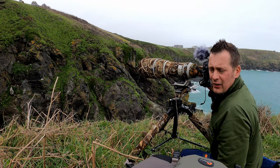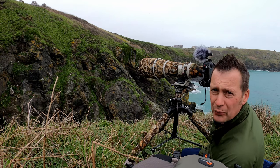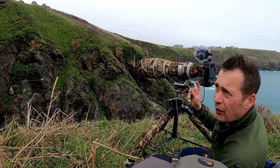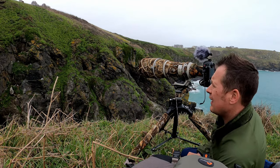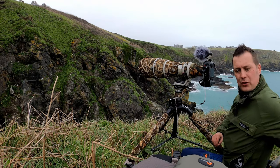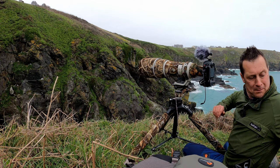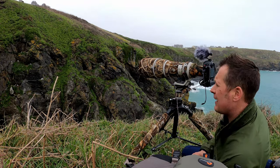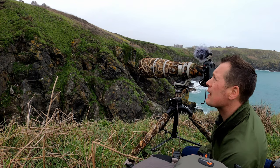So currently, at the moment, I've got two camera bodies on the go. I've got the Canon 600 there and the 5DSR to do a bit of video and to do some stills as well. And I've also got a trusty 1DX, just for faster shots for birds coming in to land and anything that could pop up really.